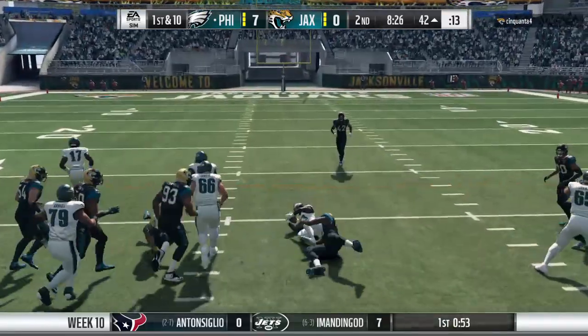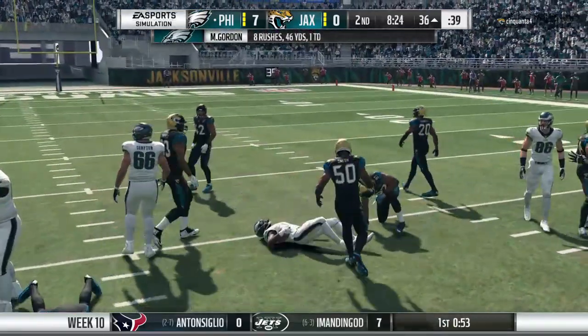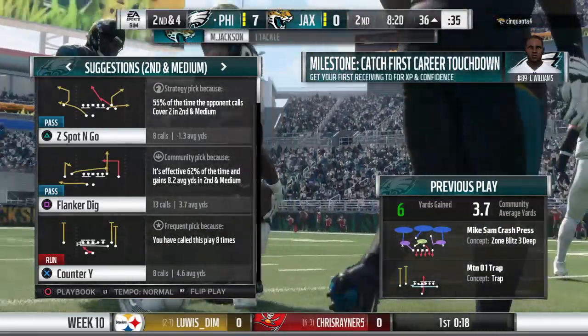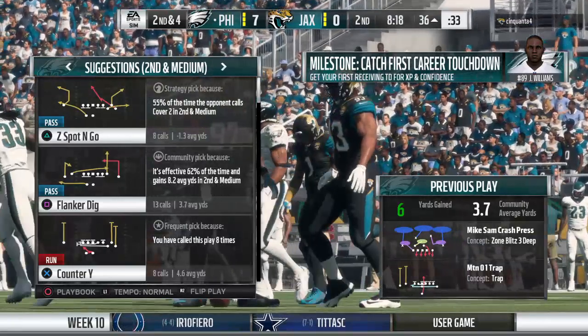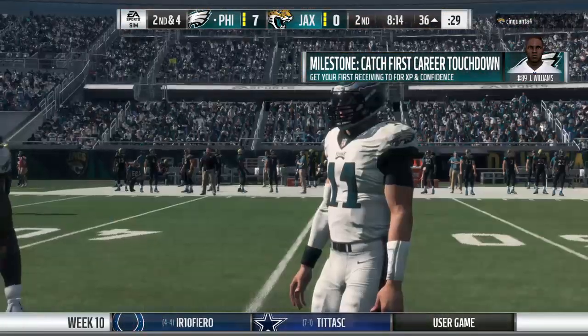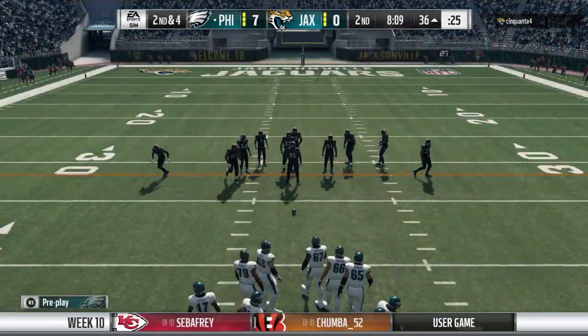Now the handoff comes to Gordon, and he's going to fight his way forward here for a modest gain. He'll get a nice chunk there on the 1st down run, and it's 2nd and 4. That's a strong pickup right there on 1st down, and as this drive goes on, we're seeing an offensive line and running game imposing its will.